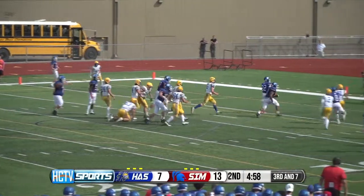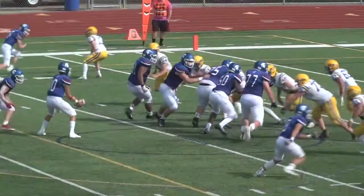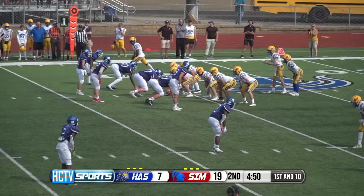Handoff up the middle and untouched into the end zone is Gavin Nelson. Second touchdown of the game. Yeah, I concur.